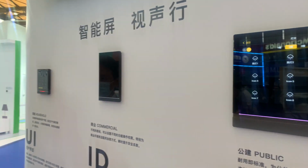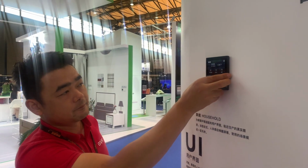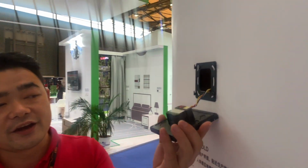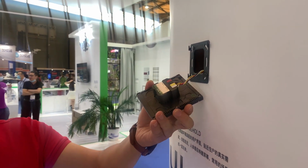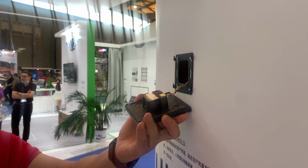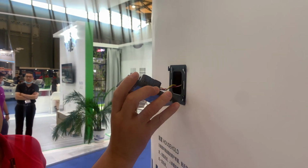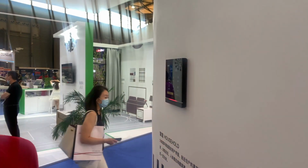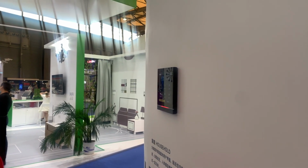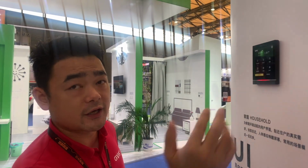And about installation, I would like to show you guys how it is installed. So it's a standard 86 box. It fits both the 86 box and the 60 millimeter wall box. It also has a magnetic base, so that you don't have to push too much. So we just put it in a little bit, and it's done. The installation is finished. And the most amazing thing is that you never would have to dismantle the device to program it. Right here, give me the camera.